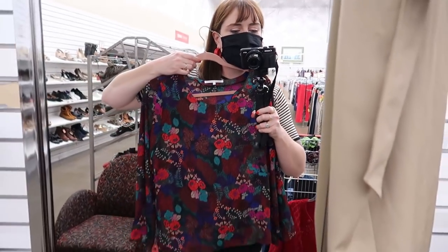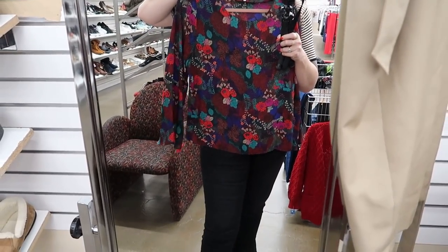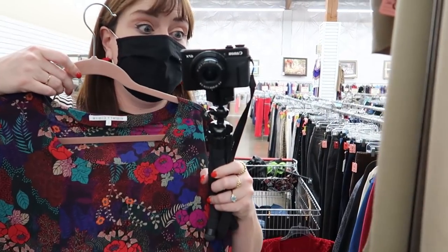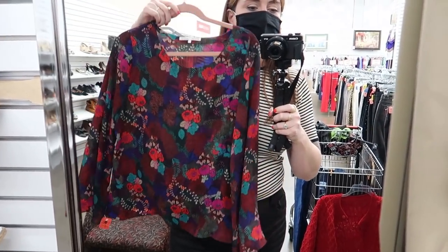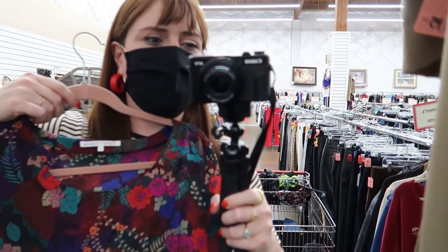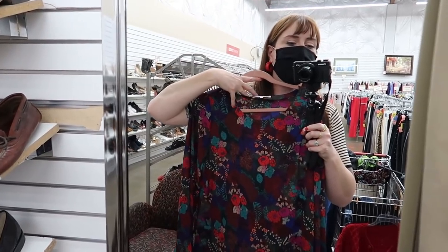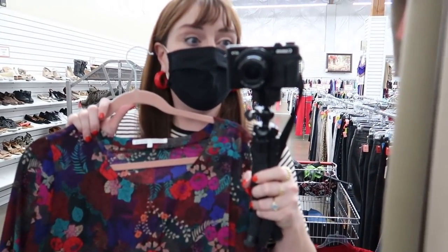All right, this blouse, I really like the print on it. I just don't know if that's really my style lately. I do think this would be an amazing fall piece. You could pair that with some pleated trousers, wear it with leather bottoms of any kind, short skirt, mini skirt. And I like that it has the bell sleeves on it. I just think this one's gonna be too tight. And I also don't love the neckline. It's just not doing anything for me. So I think I'll just leave it, but definitely another cute find.